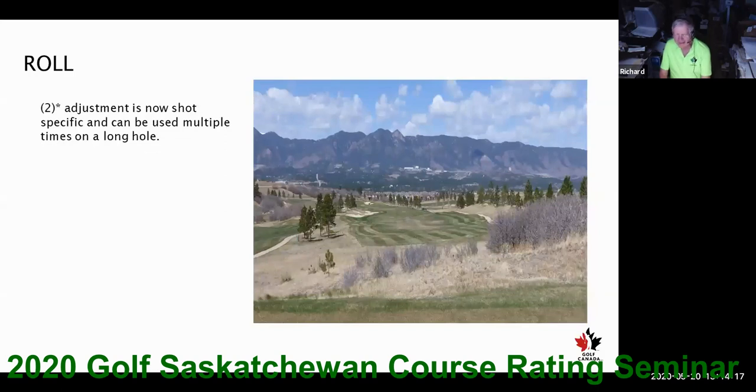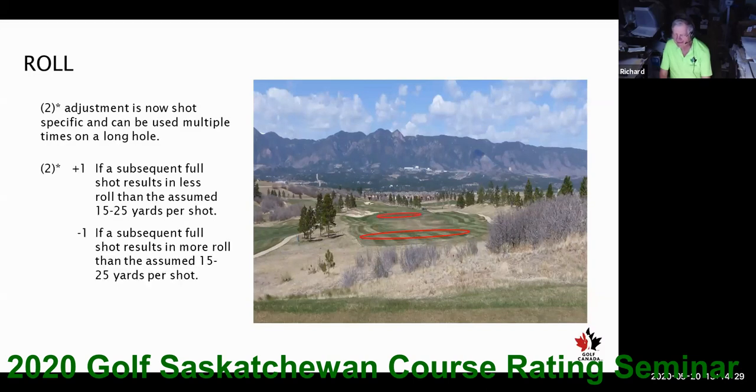They have made the 2 times adjustment shot specific. So if you had a really long hole, you might have 2 subsequent full shots. Be pretty unlikely for scratch, but it would not at all be uncommon to find on a very long hole the bogey golfer falling into this situation.